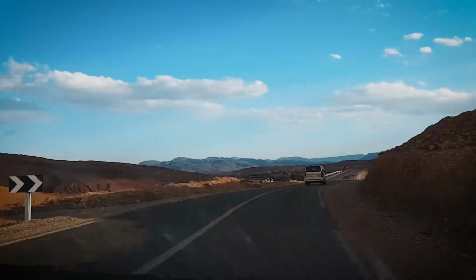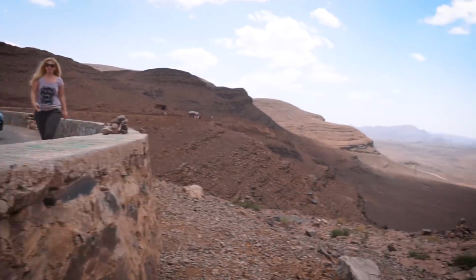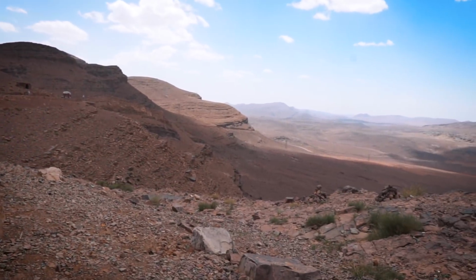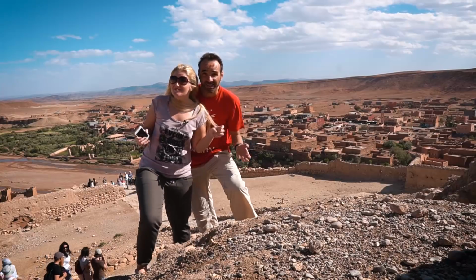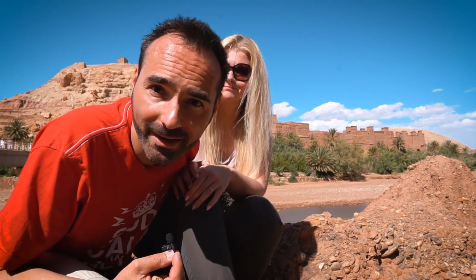Ait Benhaddou say what? Oh, it's a fortified village or ksar situated on a picturesque hill across a river. Ait Benhaddou is one of the world's most renowned natural movie sets. Here were filmed a lot of great movies: Jesus of Nazareth, The Gladiator, American Sniper, Game of Thrones, Lawrence of Arabia, and a lot of other movies.